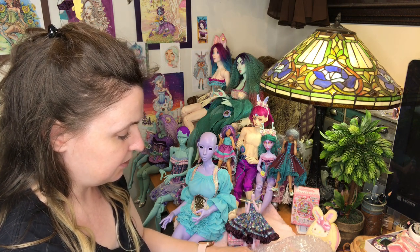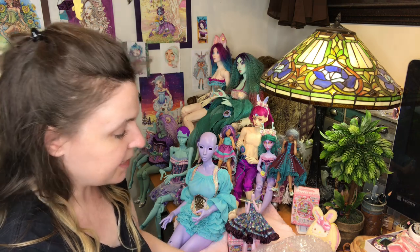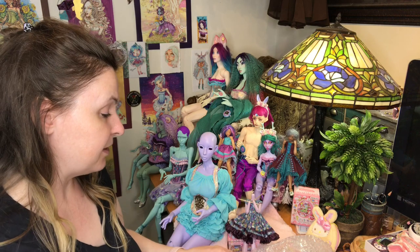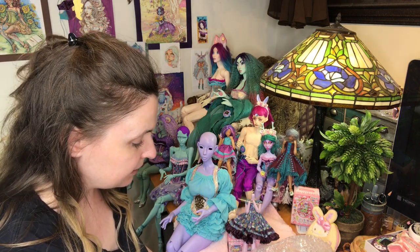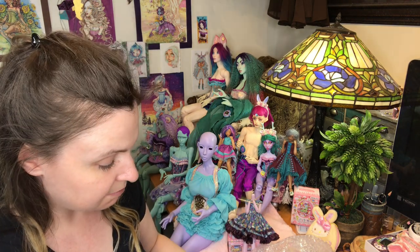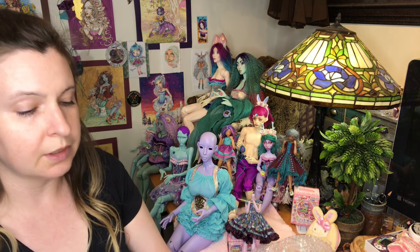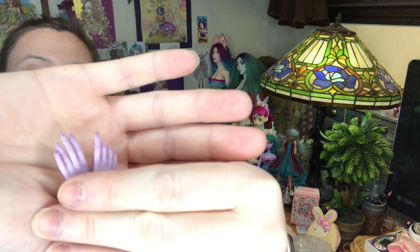Those are beautiful. But I knew that I wanted my Abby to be painted by Red Iris Atelier because she has done all of my Rumpeldoll. So my Rumpeldoll Morpheo, my Rumpeldoll Abaddon. I do have another Abaddon, I forgot, that was painted by Rumpeldoll himself.